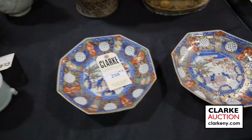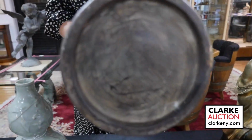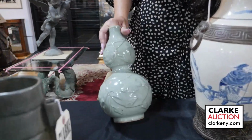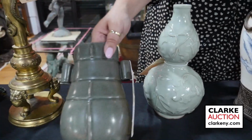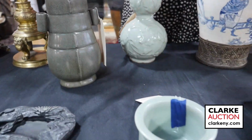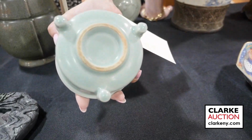Another Chinese vase in the sale with a crackle glaze, blue and white decoration. Take a look at the bottom. We have this double gourd incised celadon vase with floral decoration, really quite nice. We have this celadon vase with crackle glaze, cigar form handles. Here's the underside. This is really quite sweet. So another Chinese glazed jar or vase, tripod feet. Take a look at the bottom.